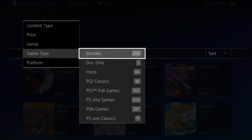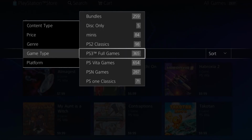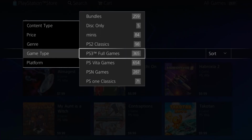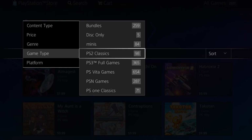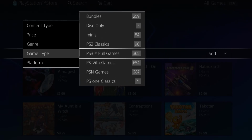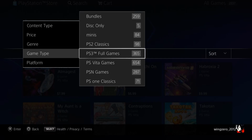Now, you can show these, the PlayStation Vita ones, on your system. But I'm unsure if you can also check the other ones, like PlayStation 2, PSN, and PS1. It depends on whether the game supports the Vita. But either way, those are all the games you can buy right now in North America.